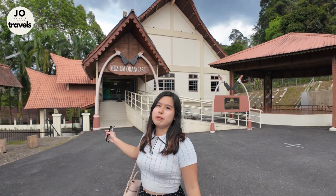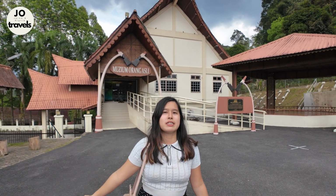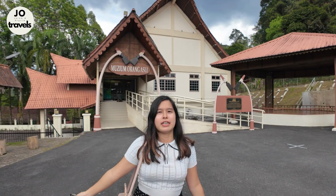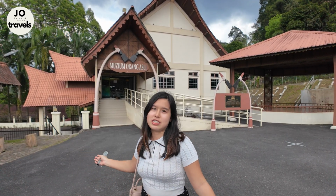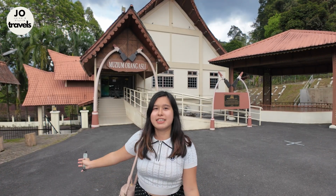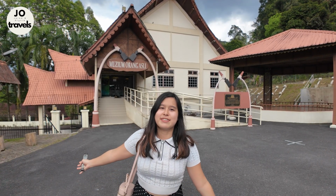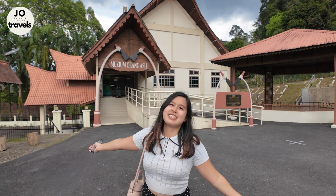Just for info, the Museum Orang Asli is located in the outskirts of Gombak in KL. So this is one destination you can drop by if you happen to be on the way to Genting. So yeah, let's see what this museum has to offer us.